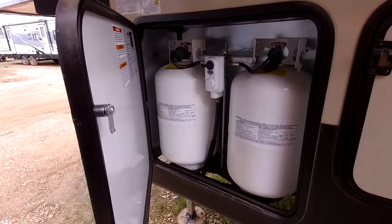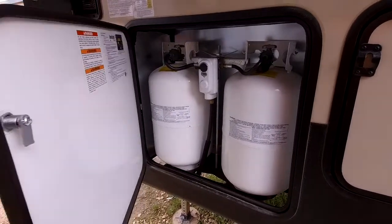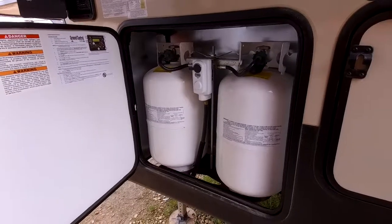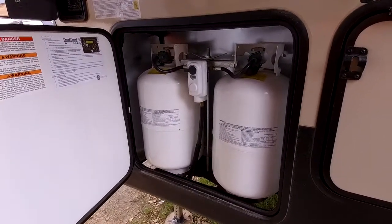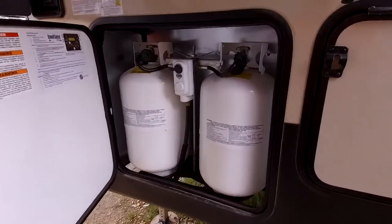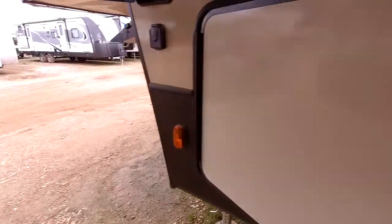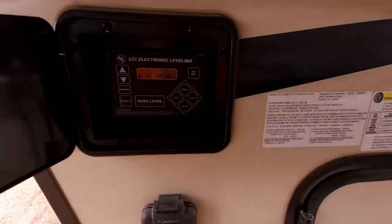The only thing you really need that for is the stove and oven, the gas, the propane furnace, and then the water heater is gas and electric, and the fridge on this one is also gas and electric. But you know, you have an electric option for most of your appliances, so these tanks will last you a really long time. One of my favorite things about this RV is that it does have auto level.